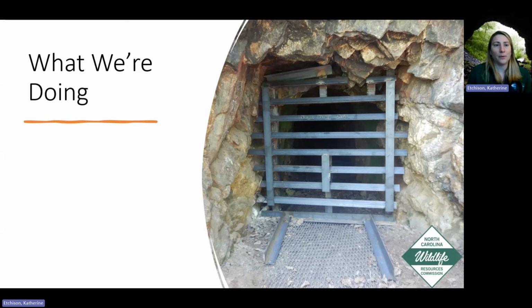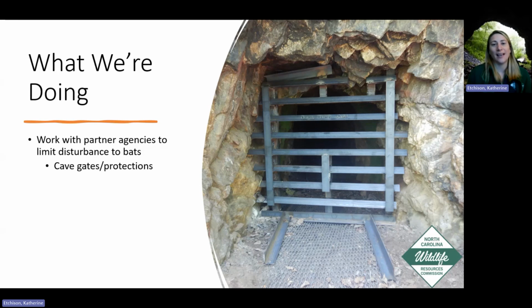All right, I want to wrap up with what we're doing and what can be done to help these bats. So we're working with partner agencies. So far, it's been NC State Parks and the U.S. Forest Service. Excuse me, my COVID fog brain. We're limiting disturbance to bats at caves and mines by building these bat gates for them.